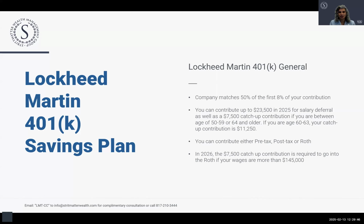You have the option to contribute to either pre-tax, which is tax-deferred money, tax-deductible money, or post-tax or Roth portions in your retirement plan. And in the Secure Act 2.0, they said any catch-up contributions will have to go into the Roth portion of your 401k if your wages are above $145,000. So you'll have to pay attention, if you're still working next year and you're doing catch-up contributions, because it will start January 1st of 2026.